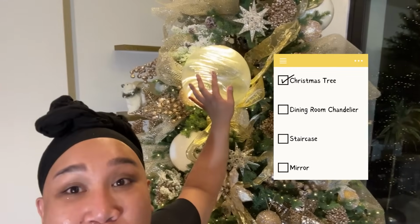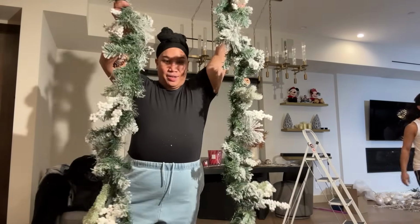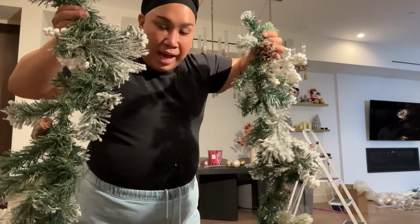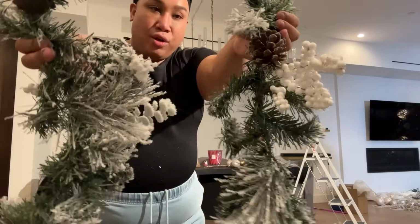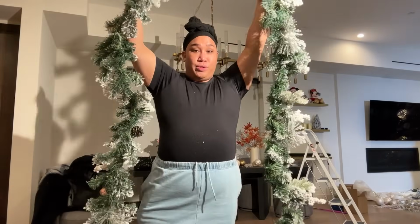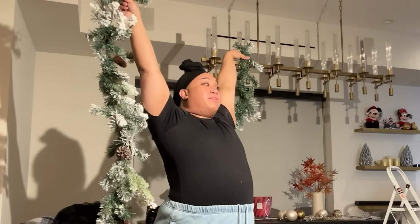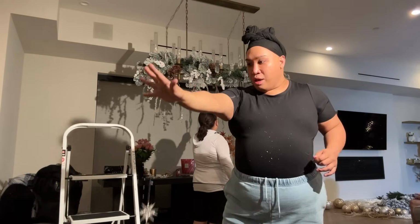I'm obsessed with this, by the way. All right, guys. So these I got from Moscatel's from earlier. And look, these are regular garland that doesn't have any lights just because it's on a dining table. And these have some pine cone and some white berries and it has some flocking, AKA snow. So with the help of two very lightweight feathers, they're gonna fly up there and help me hang them. Wingardium Leviosa.